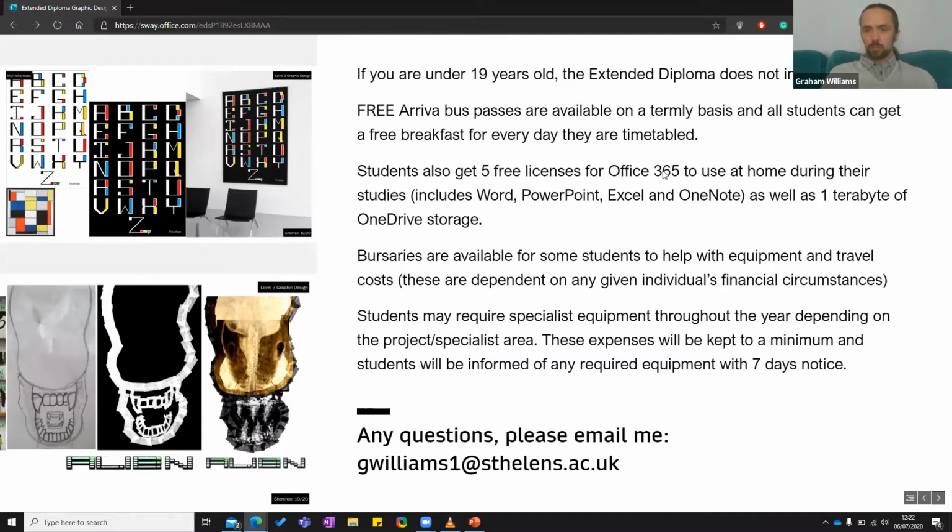As I mentioned, you can get Office 365, with OneNote being one of the main things that we use. You'd also get a terabyte of OneDrive storage, which is quite a lot. It's going to cost you a fair penny to go out and buy yourself a terabyte hard drive, but you get the online version of OneDrive with the terabyte for free while you're a student at the college. You also get 5 free licenses. So that would mean that you'll be able to use all of the Microsoft applications in college, as well as on a phone, on a tablet, on a laptop. All of the work syncs across all 3, or up to 5 licenses, as it says there.